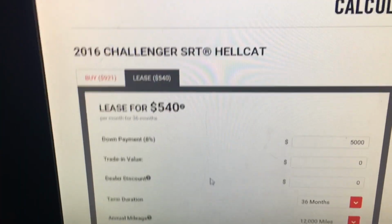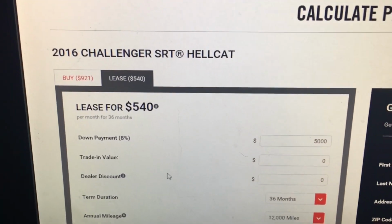So I was thinking to myself, what is it going to take to get a Hellcat in the ballpark of normal payments? For me, I guess I'm just a middle class guy. $500 a month is more than enough to spend. That's like my cap for a monthly payment for a car. Now, what would that payment look like? So my thing was $5,000 down for $500 a month is what I'm looking for.